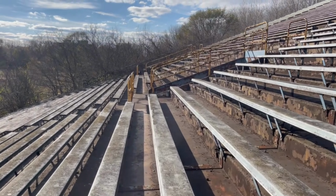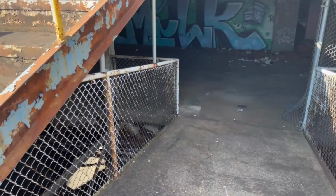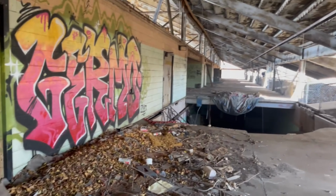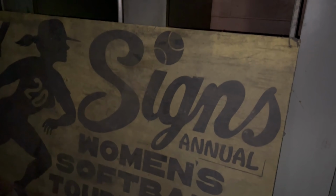I want to go check out where the team members would prep, which would be over here. On the other side of the hole. Looks like a little juice jug. Oh, this was bathrooms actually. Women's softball tournament in the Reese Field. Yeah, these were bathrooms, so there's not going to be very much in the bathrooms. Let's head over. These must have been the team rooms over here. I'm wrong again. It's another bathroom.